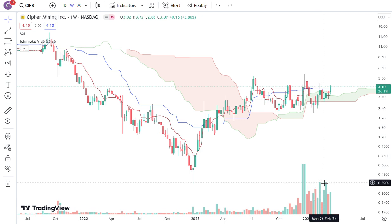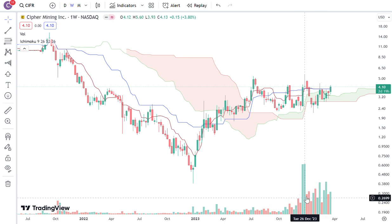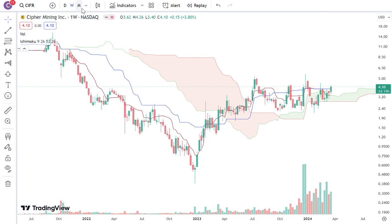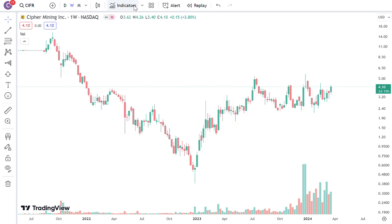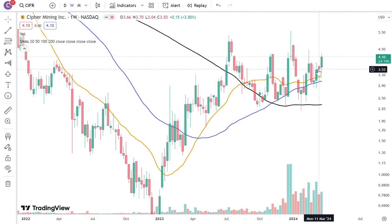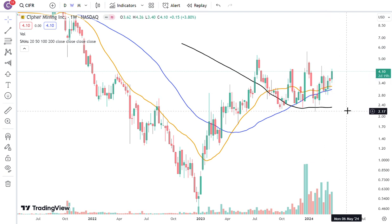The buying volume also seems to be pretty high on these weeks. Compared to the selling volume, the buying volume tends to be higher. So these are all very positive developments for CIFR. Another thing is, if you don't look at the Ichimoku cloud and you just look at the weekly moving averages, you can see that it's stacking to the bullish side: 20, which is orange here, over 50, blue, over 100. All three are starting to point up, and price is above all three. So objectively speaking, this is a bull trend on the weekly.